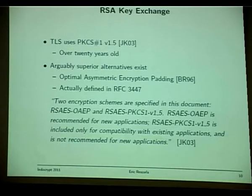Now, it's not the case that it uses this because nothing better exists. Quite the contrary. If you go read the PKCS1 standards, there actually are better alternatives. In particular, there's this thing called OAEP, which has also been around for quite a while. This quote here is from the PKCS1 standard, and as you can see, they quite clearly tell you not to rely on PKCS number 1.5 in new systems. They say use OAEP. Nevertheless, TLS was designed obviously before this, and there certainly has been no interest at all in moving away from PKCS 1.5.